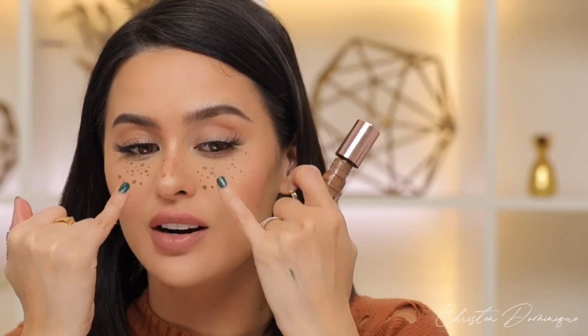Okay, my dots here are a little bit too big. Let's just be real with ourselves. But she then used a damp beauty sponge and just pressed on top of them. I feel like my nose might look a little bit more realistic, but this would definitely work if you did the right dot size. This looks like a giraffe or something, I don't know.